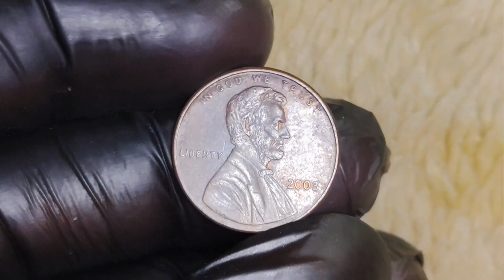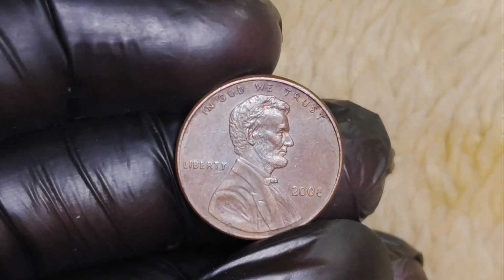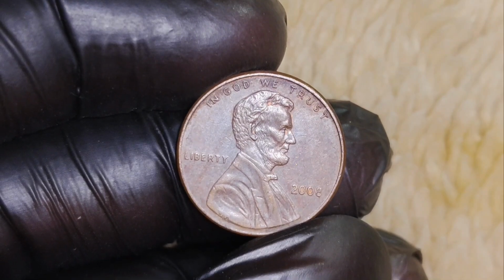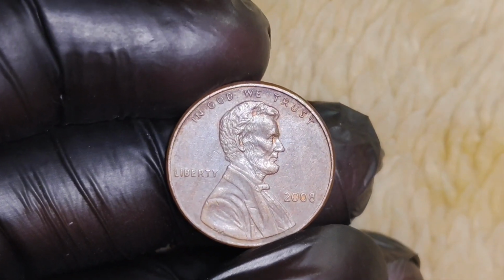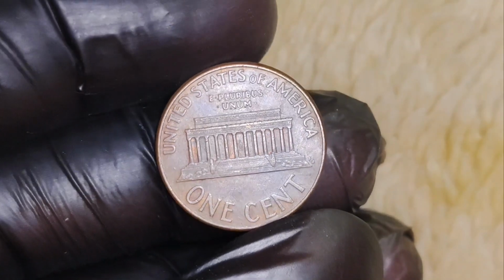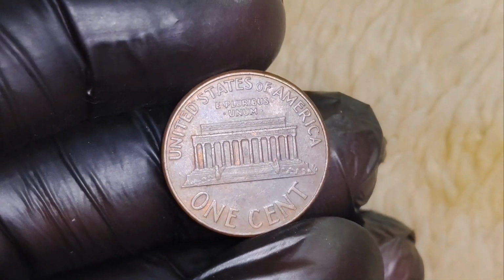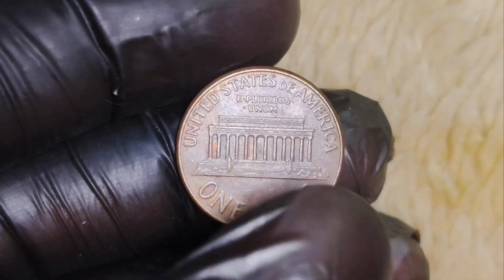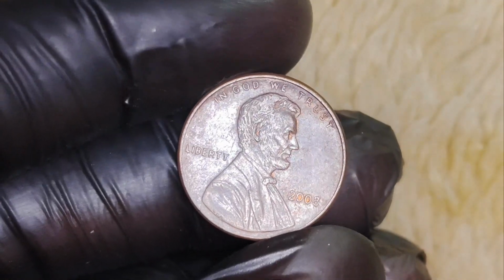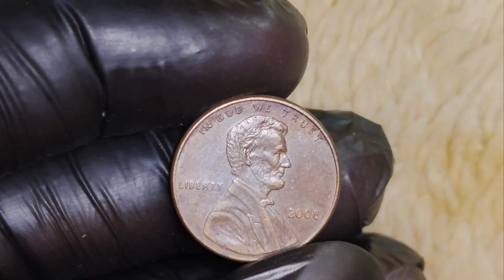We're diving deep into the fascinating world of coin collecting and exploring why this seemingly ordinary penny is creating such a buzz in the numismatic world. Let's first understand what we mean by no mint mark. A mint mark is a small letter that indicates where the coin was produced. For example, you might see D for Denver or S for San Francisco. But when a penny has no mint mark, it typically means it was produced at the Philadelphia Mint.